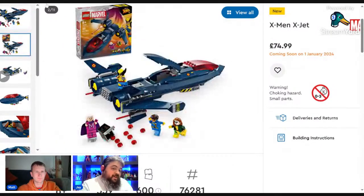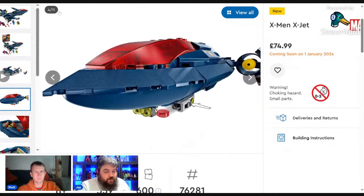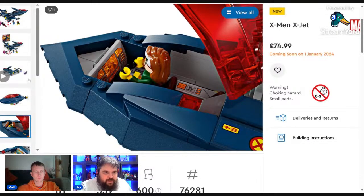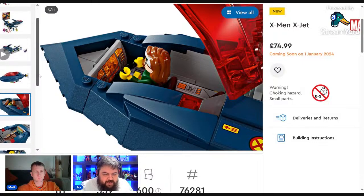So it looks like we are going down the Inferno route from the 80s in the comics, and we're going to have Madelyne Pryor, the Goblin Queen. That storyline will be coming in. The 90s Executioner storyline will be coming in. So these all potentially could be Lego minifigures in future packs that they could be dropping. But you've started off strong, of course, with the X-Jet, as they're calling it, the Blackbird there. A very good looking Rogue minifigure.